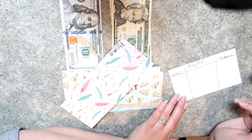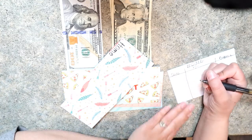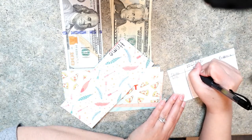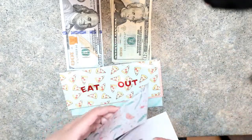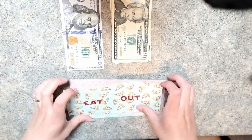This is a different kind of thing. To be honest, I don't even know if you can see this stuff. I'm really sorry if you can't see me writing what I'm writing. I'm just writing the date, how much I put in, and how much I have in total. So that is getting the $100 in that.